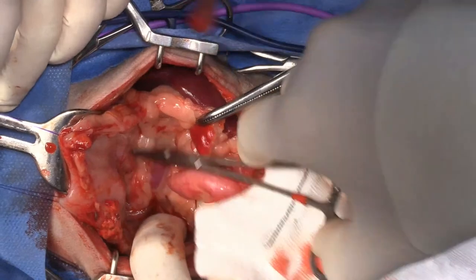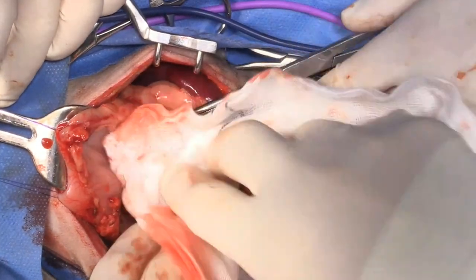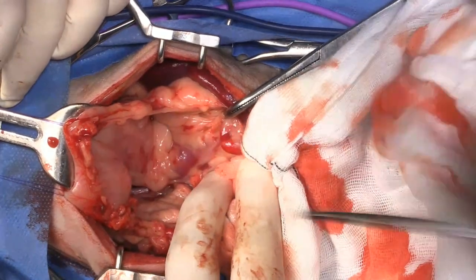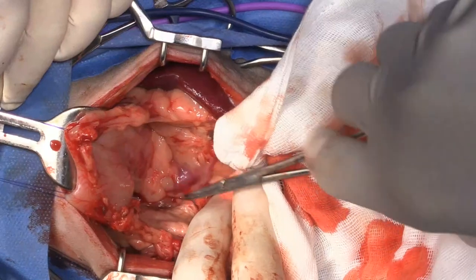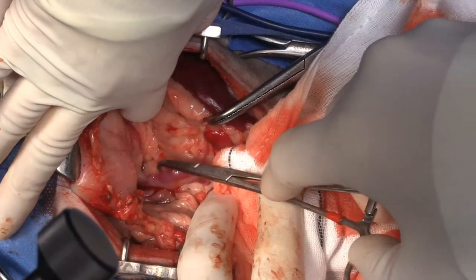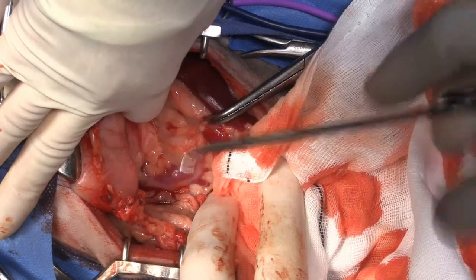You see the blood flowing through it. Let's get a lap sponge down here. And if you tear this shunt, you're in big trouble. It's going into the vena cava there. When I was a resident in about 1990, so almost 30 years ago, I tore a shunt and we tried to repair it, but by the time we had repaired it, the dog had died of portal hypertension.